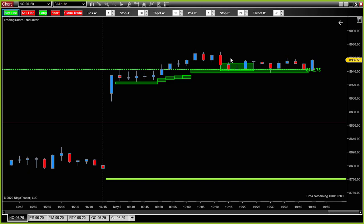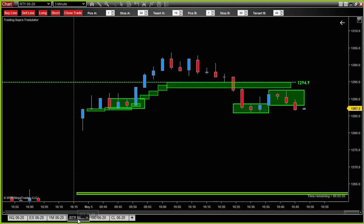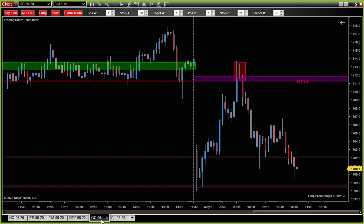In NQ, I'm going to move my buy line to below the pullback. And so if it wants to pull back further, great. So far, no new triggers. And it's starting to push upward. Crude back in 23.90 at the moment. So looked above 24, but now settling in. And everything's somewhat calmed down now.